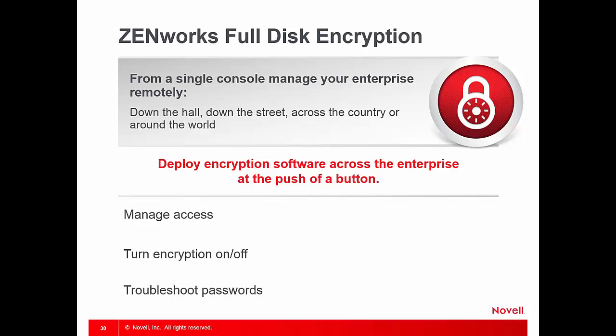Troubleshoot passwords. Don't let forgotten passwords stop a user's productivity or your ability to continue to manage those devices. With ZENworks Centralized Key Management, you can provide users with temporary passwords after you have validated their identity so they can immediately go back to work and you don't have to be physically present in order to fix the problem.